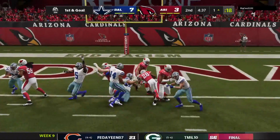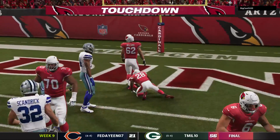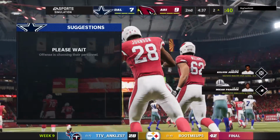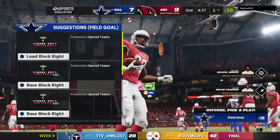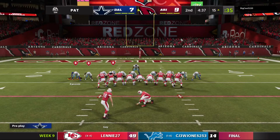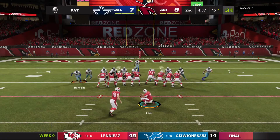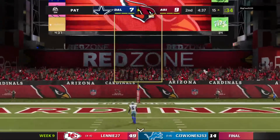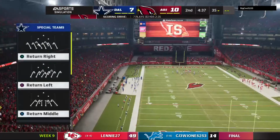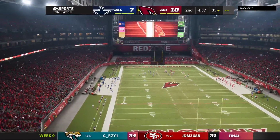They'll try and run for it on 1st and goal. And he'll take this one in for the Arizona touchdown. A great play there with touchdown number 7 on the year. And the Cardinals have retaken the lead. Extra point by Gay is up and good. And the lead is now 10-7.